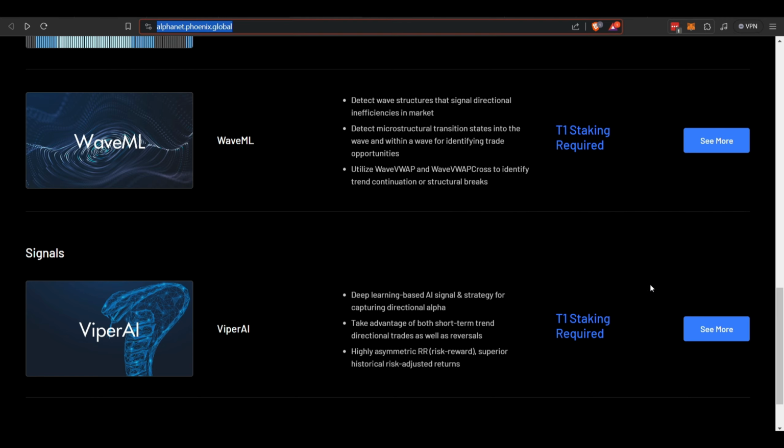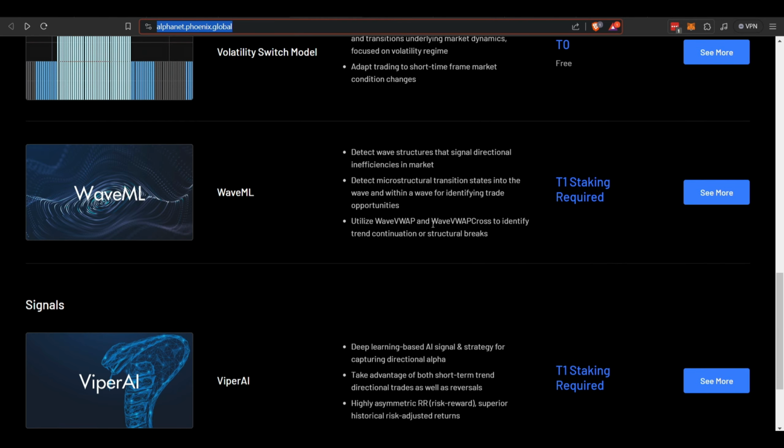So with WaveML, it provides more in-depth signals to detect inefficiency and short-term trends and market dynamics. You can identify trade opportunities and leverage this VWAP or Wave VWAP, volume weighted average price, and they also have this Wave VWAP cross to identify trend continuation or structural breaks.